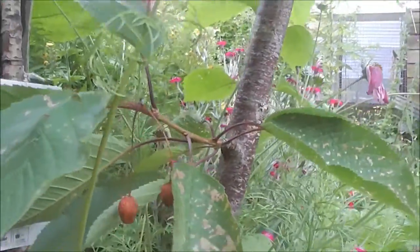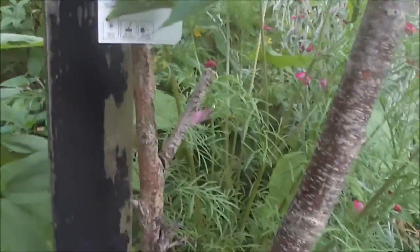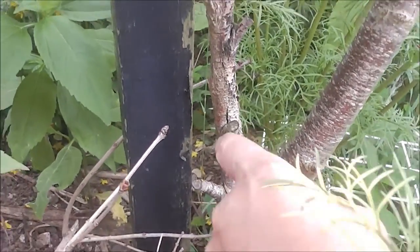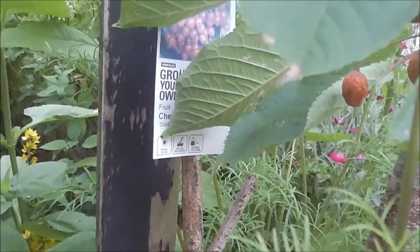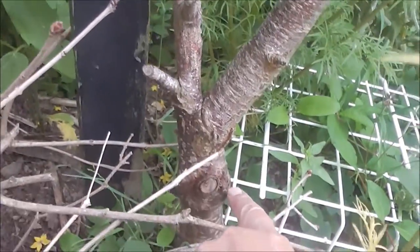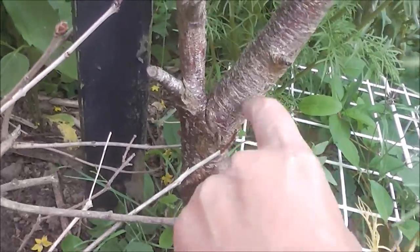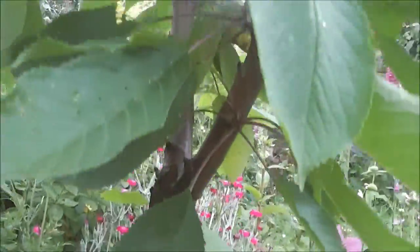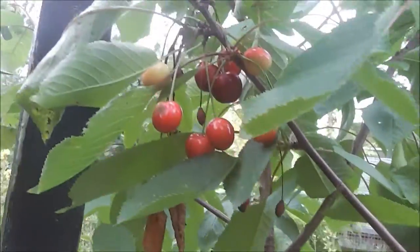But, just going back to this. Now, it's interesting that this actual bough that the tag is tied onto died, that one. But this one kept going. And it's grafted, because the graft is down there, look. So it's above the graft. So that one's kept going. And it's got some lovely cherries on.